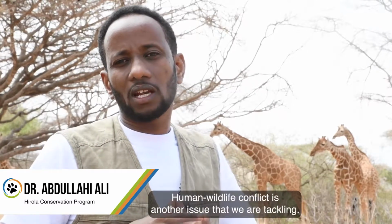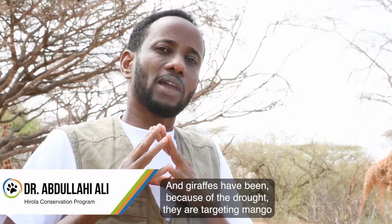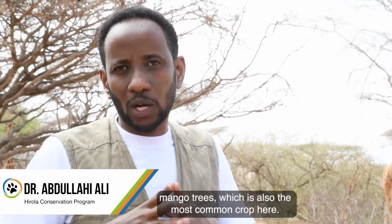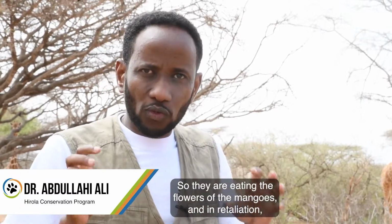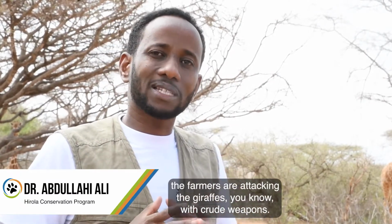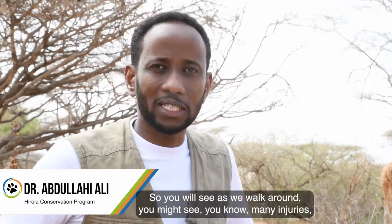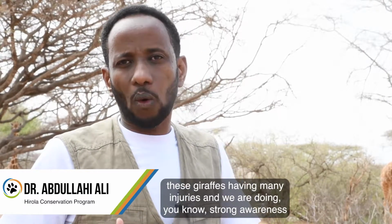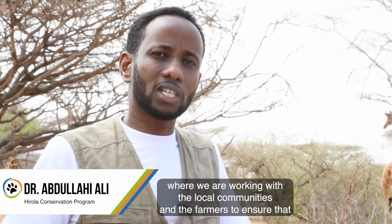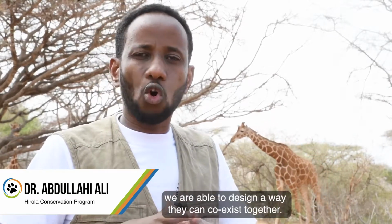Human-wildlife conflict is another issue that we are tackling. Because of the drought, giraffes have been targeting mango trees, which is also the most common crop here. They are eating the flowers of the mangoes, and in retaliation, the farmers are attacking the giraffes with crude weapons. So as we walk around, you might see many injuries on these giraffes. We are doing strong awareness, working with the local communities and the farmers to design a way they can coexist together.